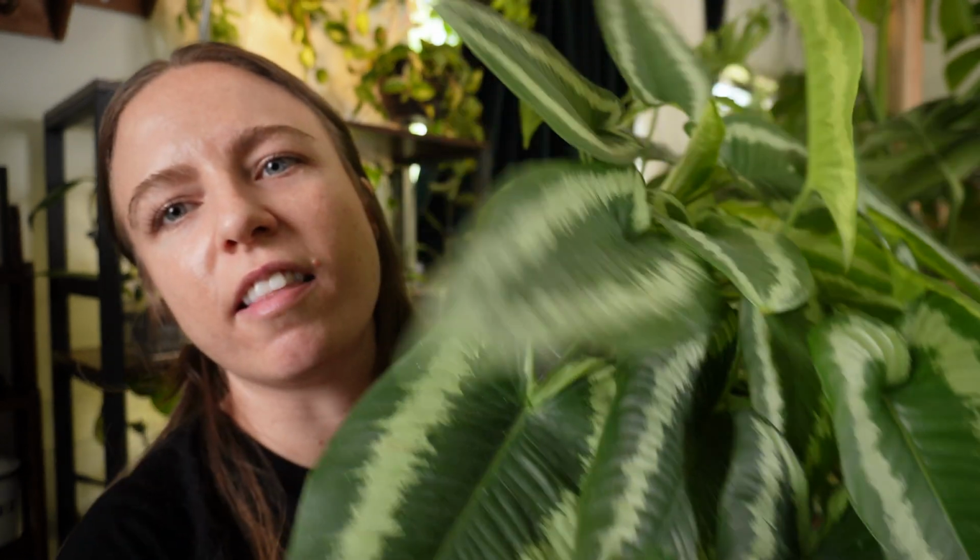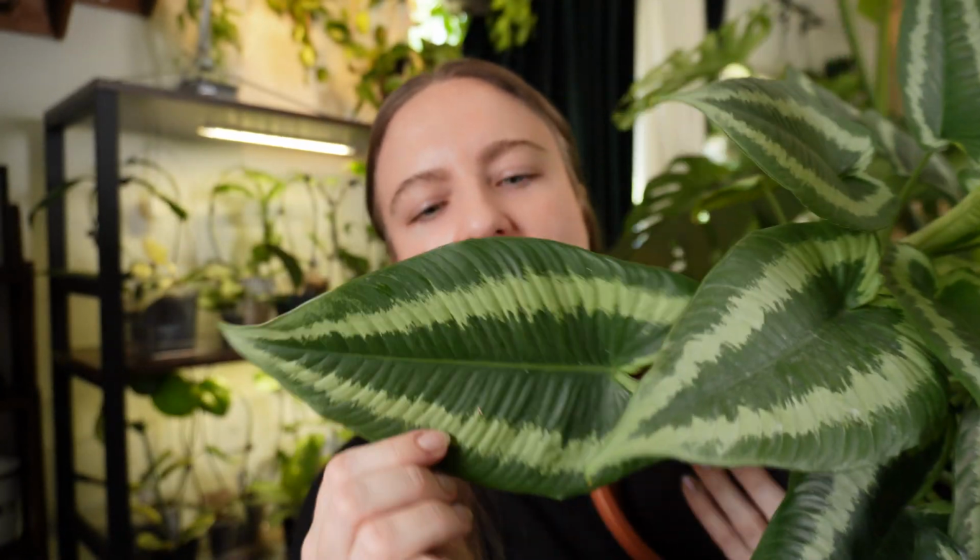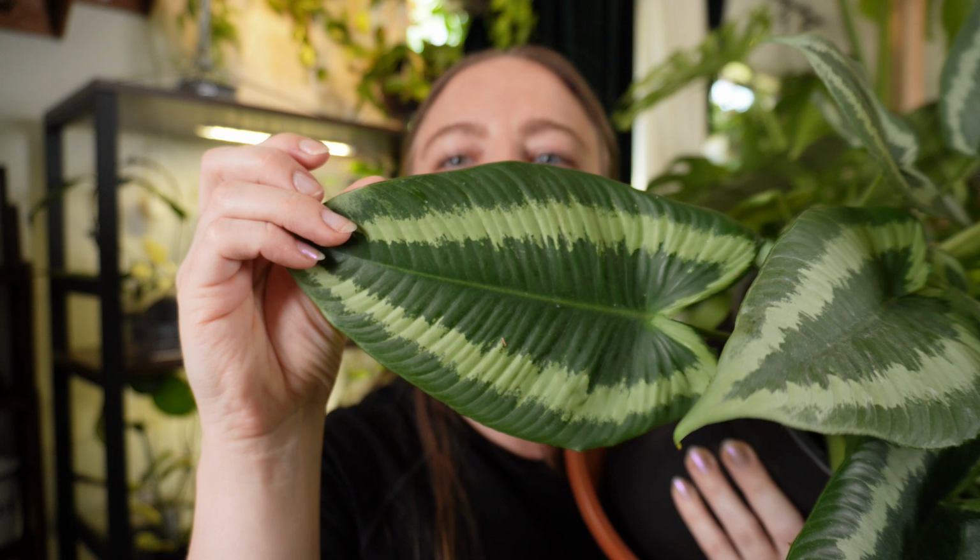But yeah, these leaves, I just love the variegation. They're so funky. It's very ridgy, you know, and it's got this cool highlight around the edges.